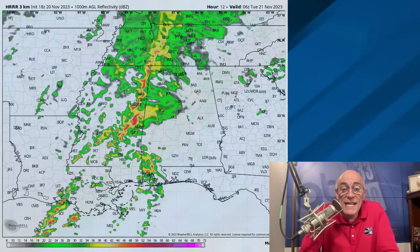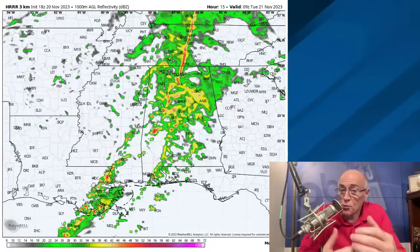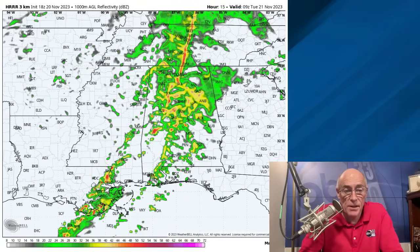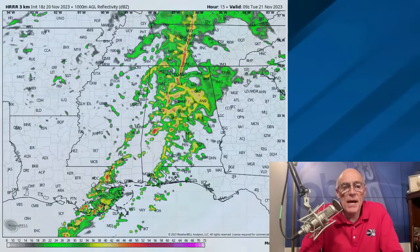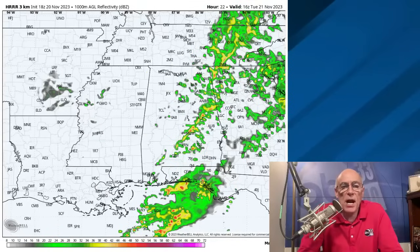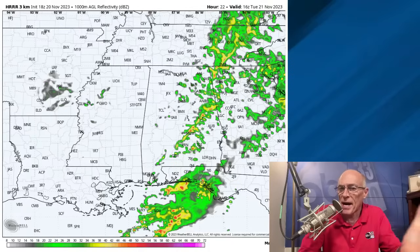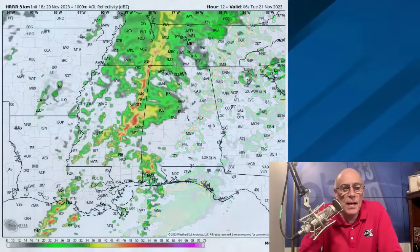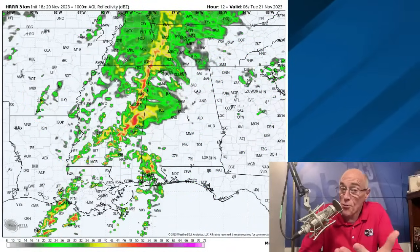Let's go to 3 a.m. The massive storms coming through. So we're going to have some late night thunder, middle of the night, early morning thunder. And then by 10 o'clock tomorrow morning, lingering showers and storms over parts of east and southeast Alabama. Those should be out of the state by early tomorrow afternoon. So again, let's back up to 12 midnight. And that's what the radar should look like in theory.